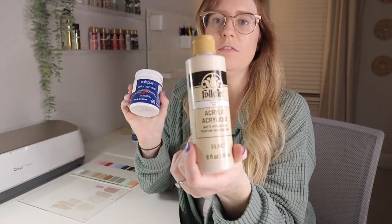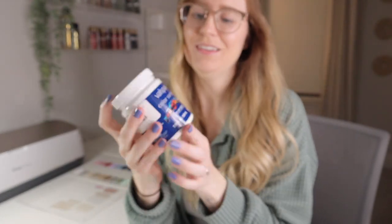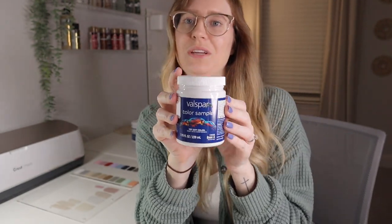The first thing you'll need for this is just an 8x10 piece of clear acrylic. And then of course you will need some paint. These are the two brands that I use in my shop now. This is the Folk Art brand. And then this is the one that I got at Lowe's today. So this is called Valspar, and it is literally like house paint. Like if you're gonna paint your wall, this is the paint you would use.